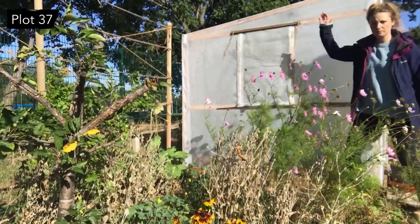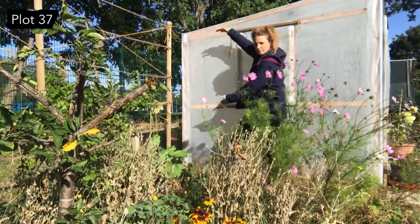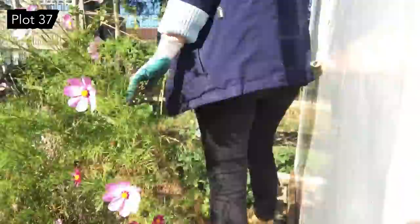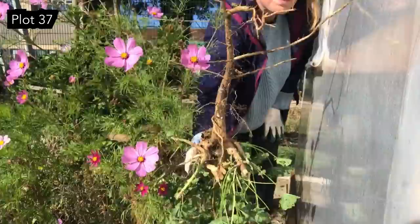Okay, so down this side here is where I'm going to be putting the water barrel. As you can see, I should have been an air hostess. We've got quite a lot of this mallow around in here, but I mean, have a look at that for a root. Jeez.